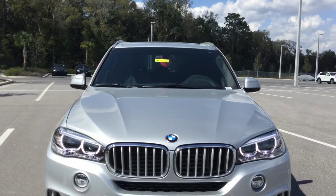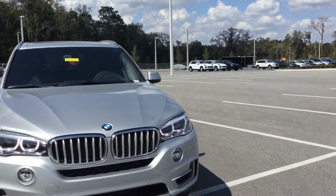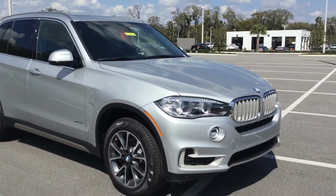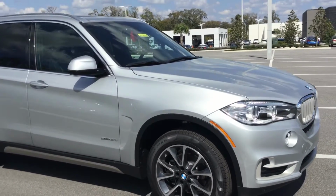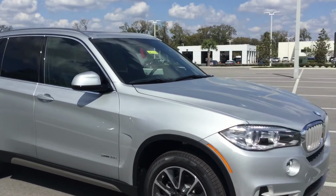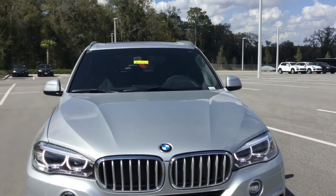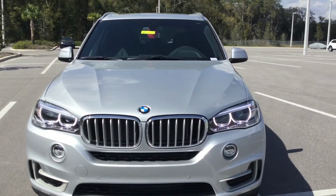Here is the 2017 BMW X5. This one here has the X line. It's an S-Drive 35i. Now what that means is this one is the rear-wheel drive 3-liter turbocharged engine. Produces 300 horsepower, 300 pound-foot of torque.